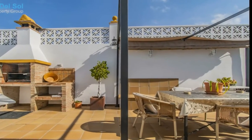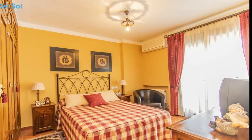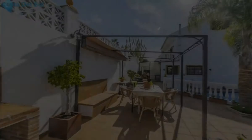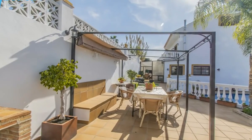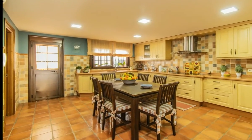The property is divided into four floors, and has a total of five bedrooms, a large living room with a large kitchen with dining room and a laundry area. It also has a second living room in the attic, and an office and garage for two or three cars in the basement. Outwardly it has a private pool and large terrace areas.